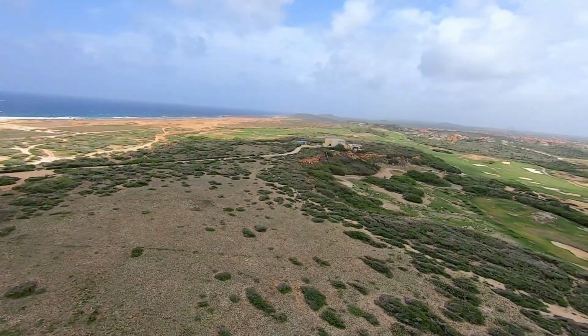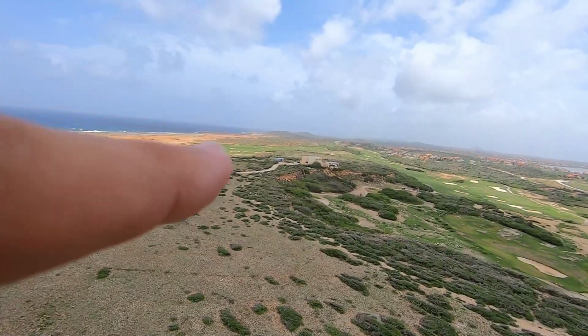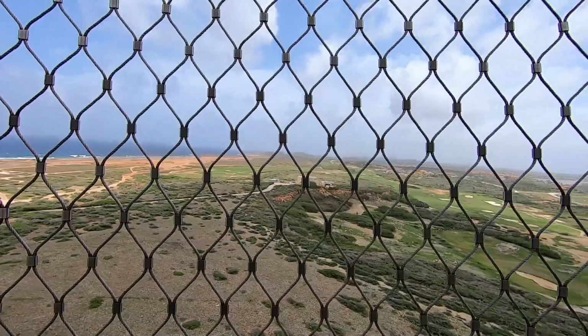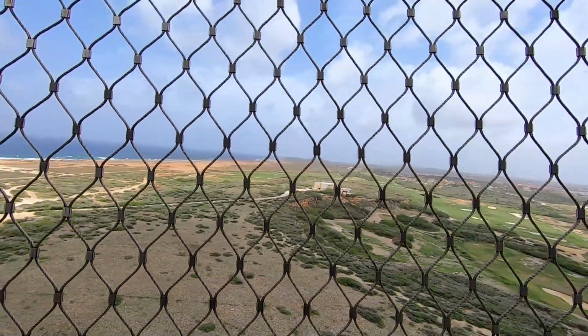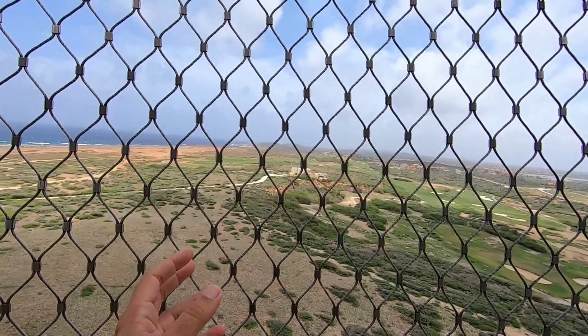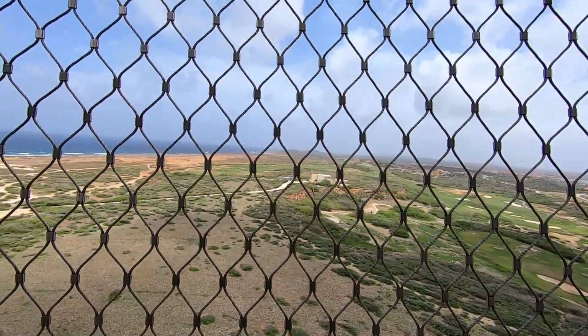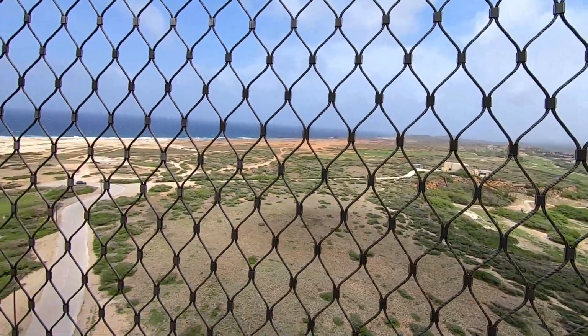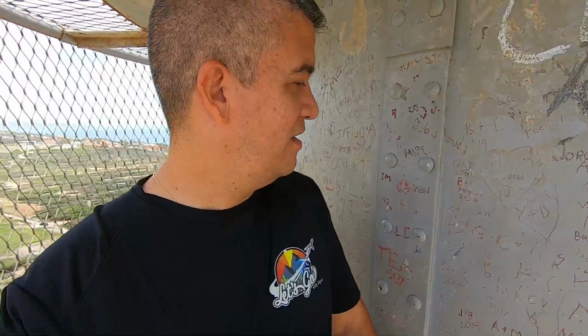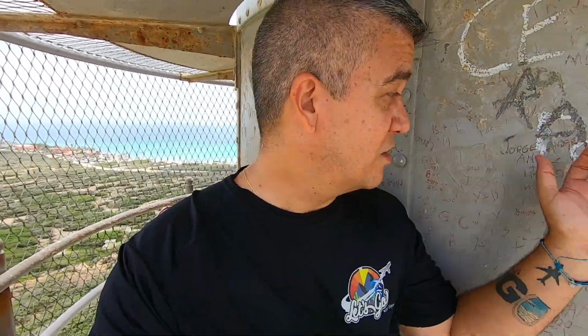By the way, for those who may have seen it in the past, there was an antenna tower close to the lighthouse. It's not there anymore. I'm not sure why, if they're gonna replace it or if it's not gonna be there anymore. I don't know what's the deal with that.